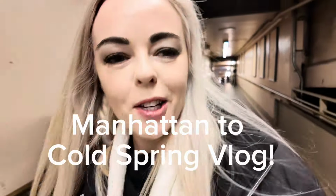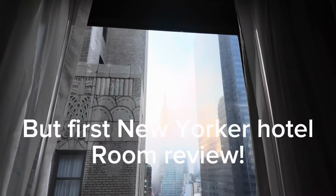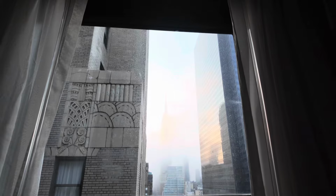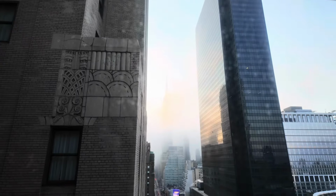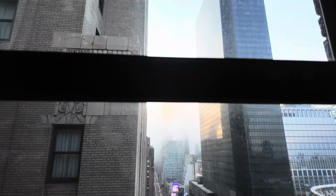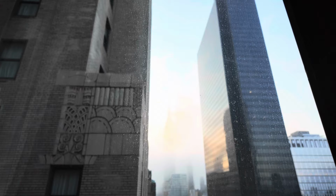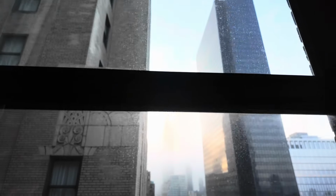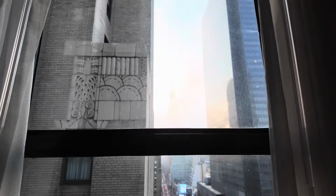Guys, welcome back. Here we go to Cool Springs, a day trip from Grand Central Station to Cool Springs. Look at that, wow, the Statue of Liberty, if you can see it through the fog. It's very foggy today. Crazy.